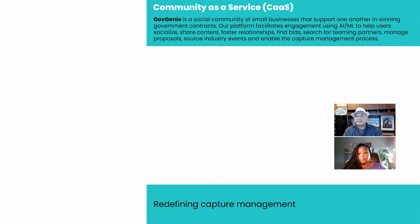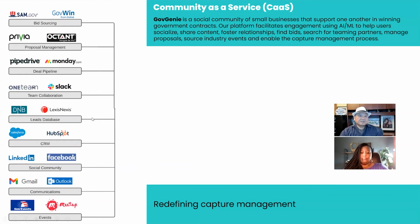GovGenie's own description of who they are is: GovGenie is a social community of small businesses that support one another in winning government contracts. The platform facilitates engagement using AI and machine learning to help users socialize, share content, foster relationships, find bids, search for teaming partners, manage proposals, source industry events, and enable the capture management process itself. So how do they do that?